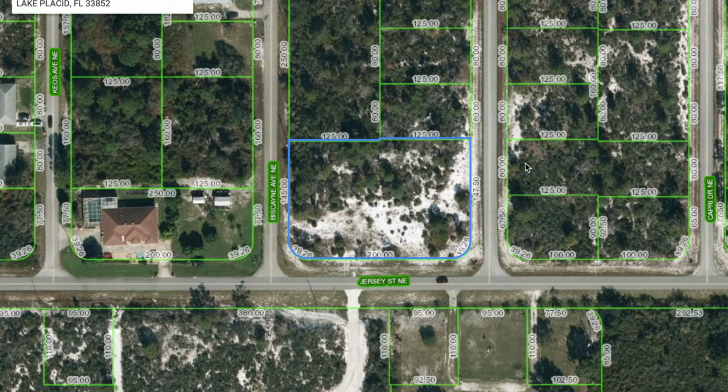Now there is central water in this area. I called the Placid Lakes Utilities, and they said it's about 3 lots away and approximately $6,000 to hook up to, which you don't have to do. This could be a lot that you're purchasing for future use, or you could put in a well, depending on which way costs more or less. And as time goes by, there may be water that gets brought to this property as well. But you can call and talk to them.